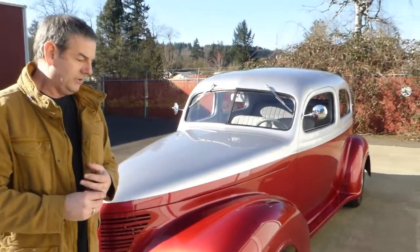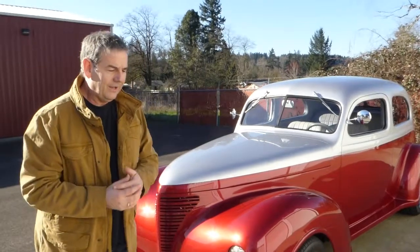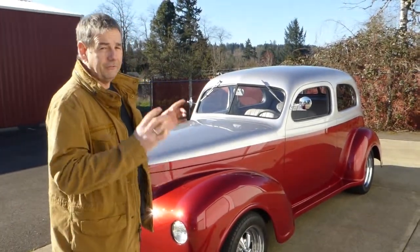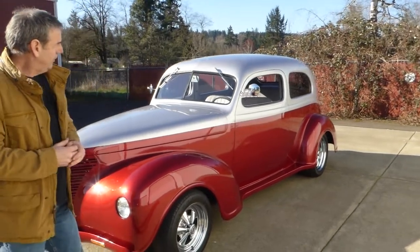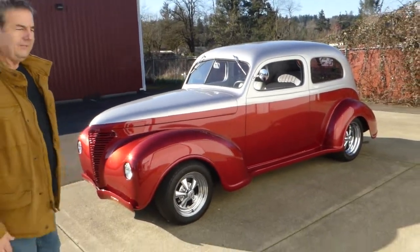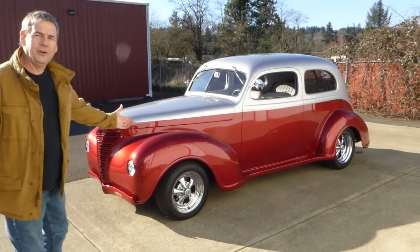Before I show you the engine compartment, I'd like to point out this car started life, believe it or not, as a four-door. This is a four-door that was built into a two-door sedan. So, you know, I can't imagine there's a lot of that running around.